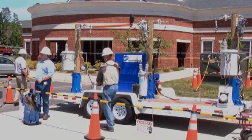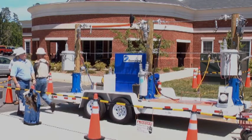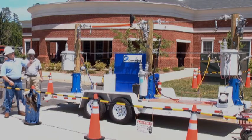I want to do a little disclaimer. No real snakes got hurt, or will get hurt, during this demonstration. This is just an old rubber snake.